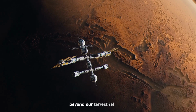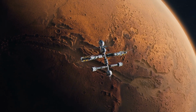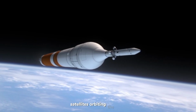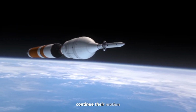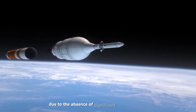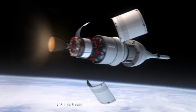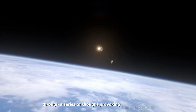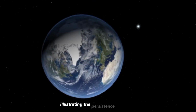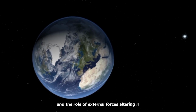Beyond our terrestrial realm, inertia plays a pivotal role in space exploration. Satellites orbiting the Earth, propelled by an initial force, continue their motion due to the absence of significant external forces like air resistance. Let's witness Newton's first law in action through a series of thought-provoking demonstrations, illustrating the persistence of motion and the role of external forces altering it.